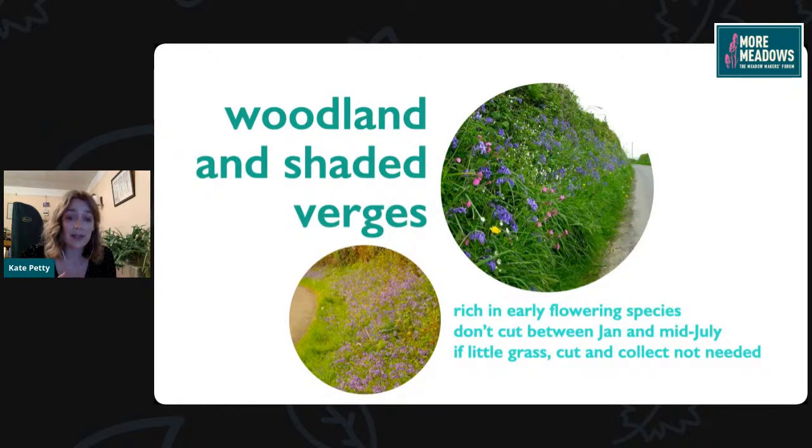So often these verges don't need cutting between January and mid-July, but some sort of cutting annually can help keep overgrowth of brambles and scrub at bay. And you can treat steep shaded lane sides in the same way as this as well. And often, because you have little grass growth, you don't really need to worry so much about collecting the arisings that come from this as well.